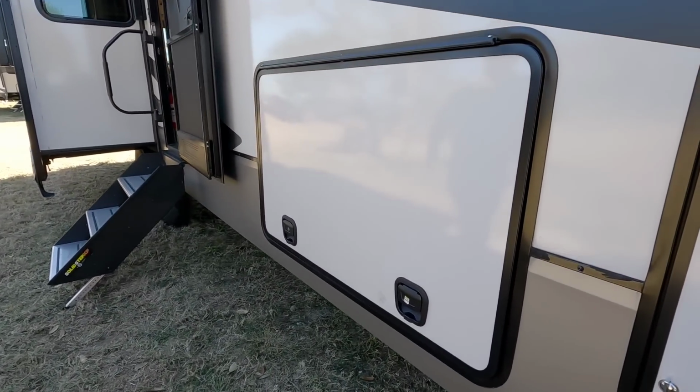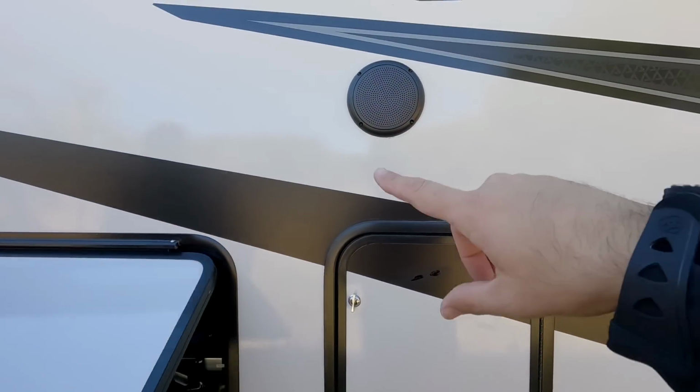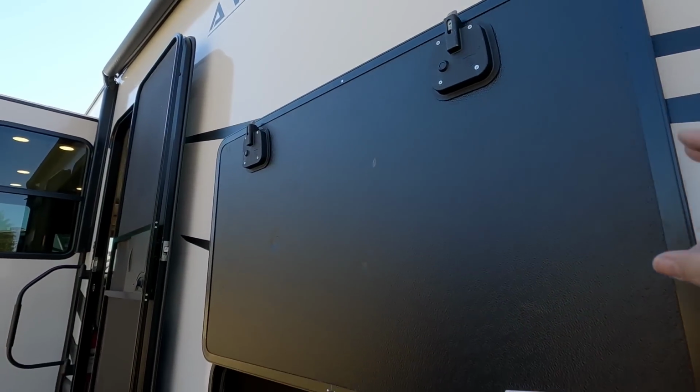Yep. Mind opening the front latch here? There's a lot of stuff in there, but... Got your speakers right here. I like the fact that they have thicker baggage doors, magnetic holds up top, and double slam latches.